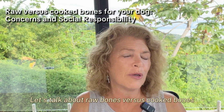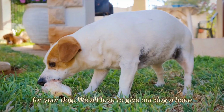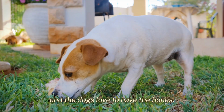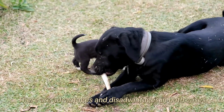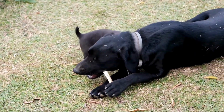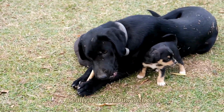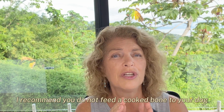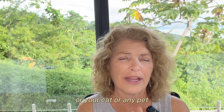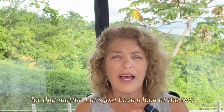Let's talk about raw bones versus cooked bones for your dog. We all love to give our dog a bone, and the dogs love to have the bones. There are advantages and disadvantages in both cases, but the cooked bone is the one you have to really be cautious with. So I recommend you do not feed a cooked bone to your dog or your cat or any pet for that matter. Let's just have a look at the two.